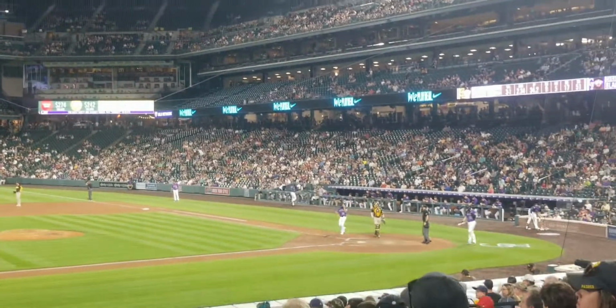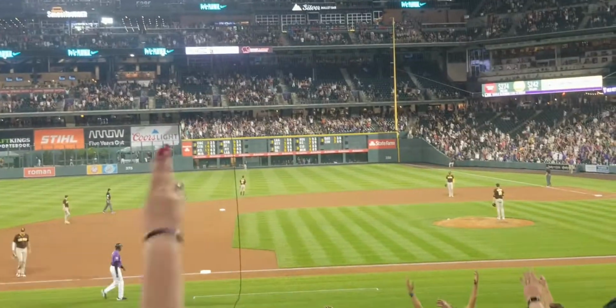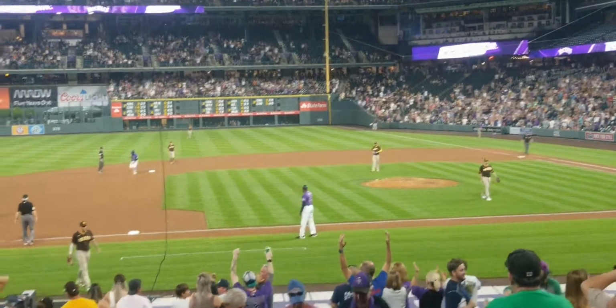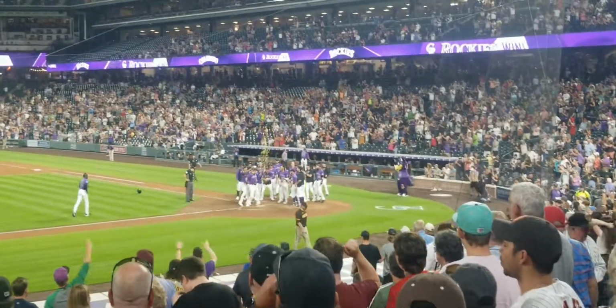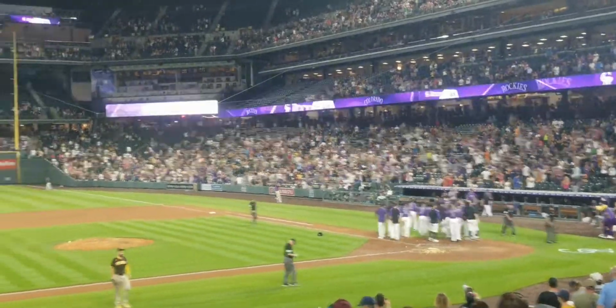Oh no. Get it. Yeah, got it. One out. One out. One out. Number 25, CJ Cron. Oh no. It's over. Damn. Beat the Padres 6-5. Unfortunately, the Padres couldn't come up and win the game.